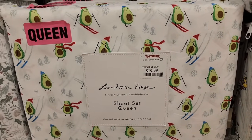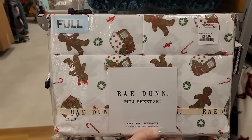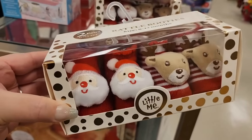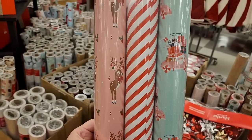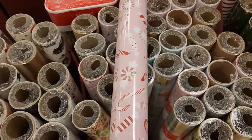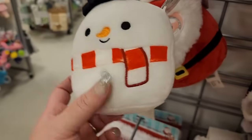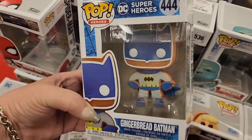Look at these sheets for $20. It's a queen set. Little avocados. $17, a full set. That's so cute. $5 on these rattle booties. $10, look how cute this wrapping paper is. $5 on this one. How cute is that? $12, Squishmallow. And also this cute tree one. We have mini ones for $5. $7, Gingerbread Batman.